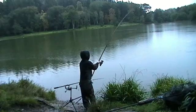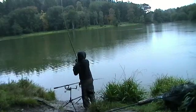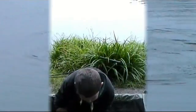This one actually took a whole bag of pellet on the drop before he'd even got the rod and the rest. Looks like a carp. Let's go and net it for him.